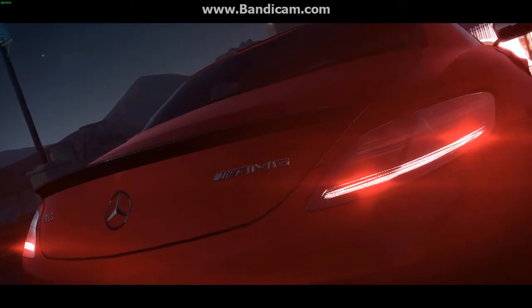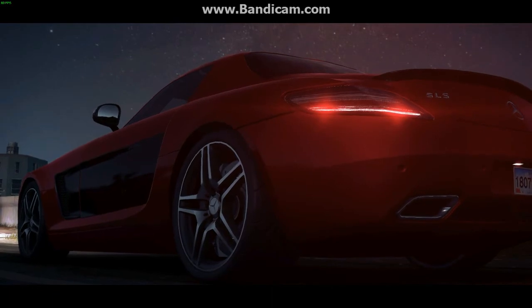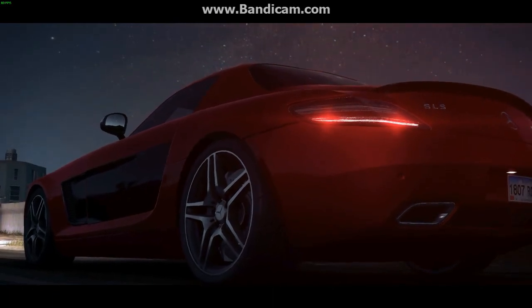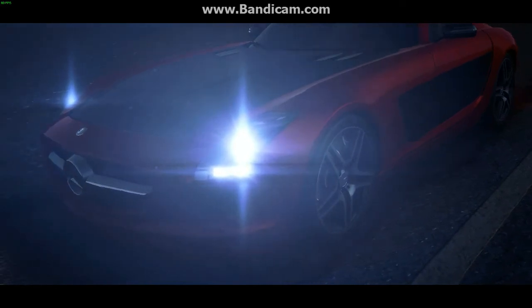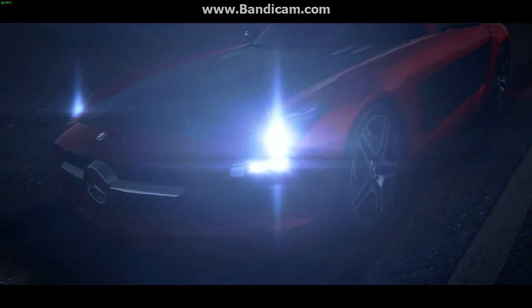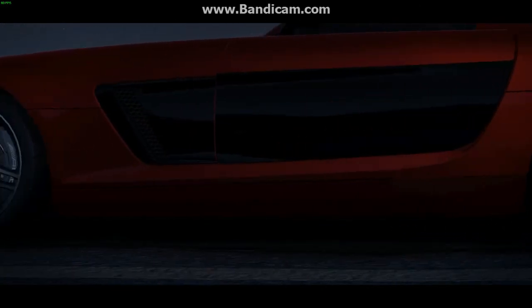So the Mercedes SLS AMG was the winner of this old versus new video. Now I actually made a little mistake. I put the SL63 AMG in this little AFK screen thing here. I mistook it, but the SLS AMG is the winner here.